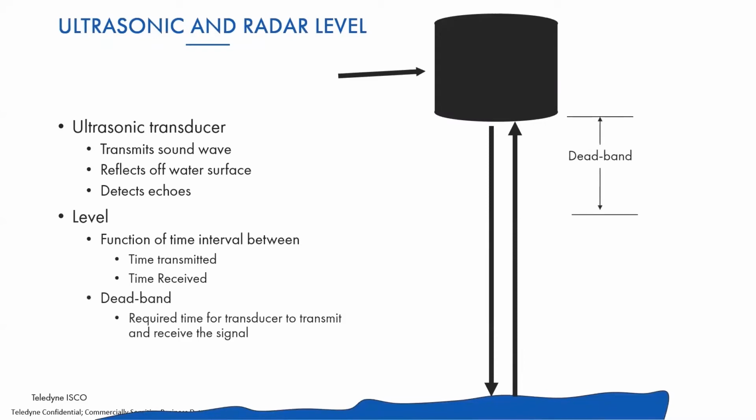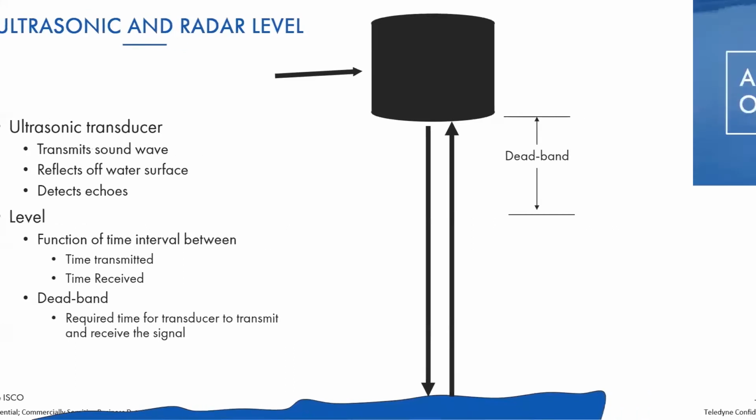Now, all ultrasonic sensors have a deadband because it takes a certain amount of time for that transmitter to send out the signal, turn around, and wait for that return signal. And so that deadband actually accounts for the amount of time it takes to transmit and receive that signal. So depending on your manufacturer of the ultrasonic sensor, you may have to mount it 1 foot, 2 feet above your maximum water level.